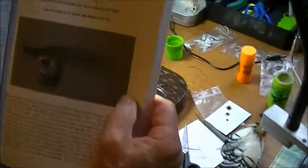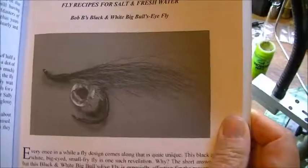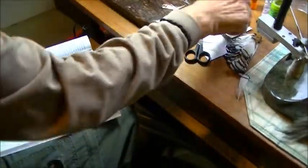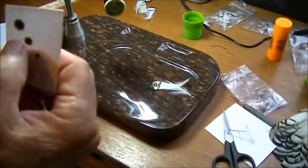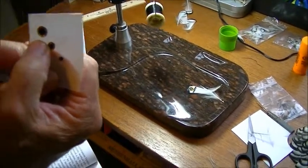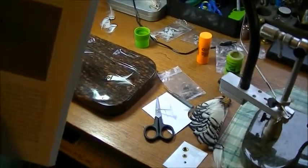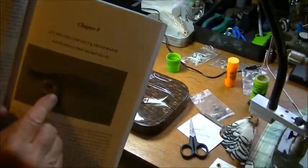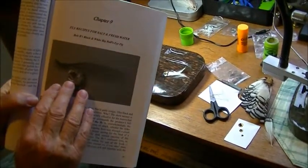And so this is what the fly is going to look like when we're done. The eye that you see here is not a dome-shaped eye, okay? This is a dome-shaped 3D holographic eye as opposed to a flat prismatic Mylar taped fly eye. You can use either.